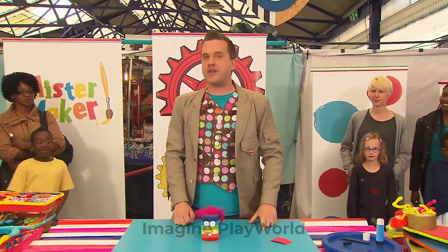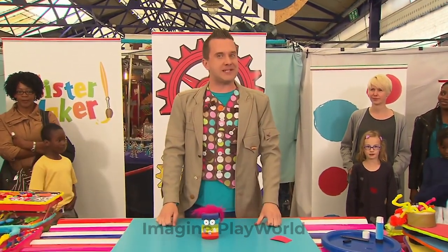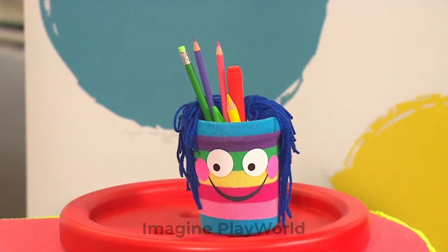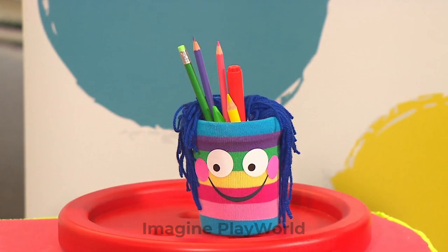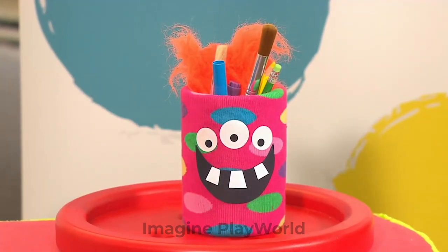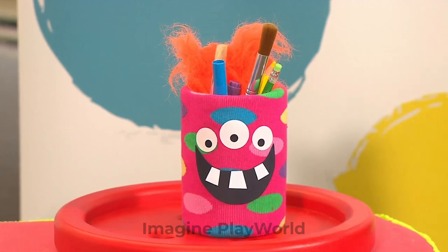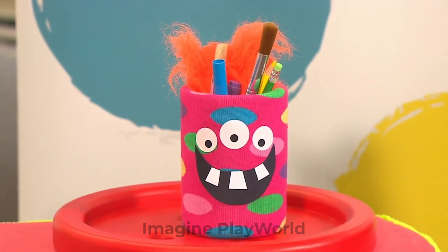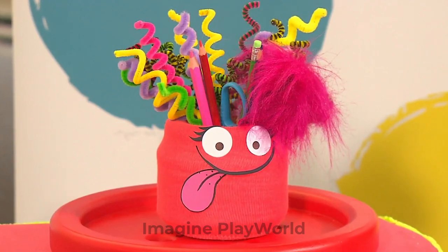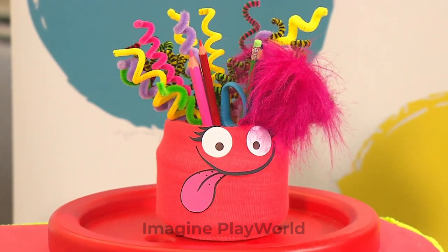But if you've got more than a minute, you could try all sorts of ideas. How about a smiley striped pot with blue woolen hair and pink sticker cheeks? Or a spotty pen pot made from a dotty sock with 3 eyes and wild orange hair? Or you could even make a bright orange pot with wild curly pipe cleaner hair. Sock pen pots made in a minute. Why don't you try it?